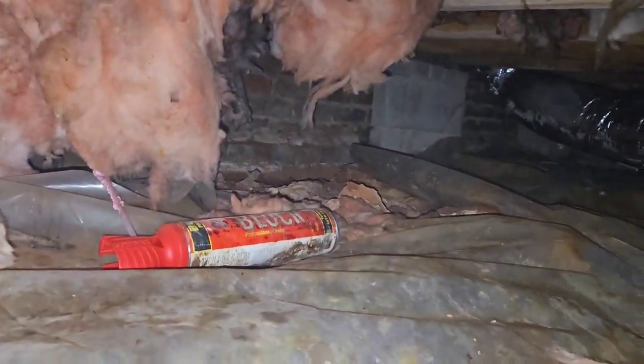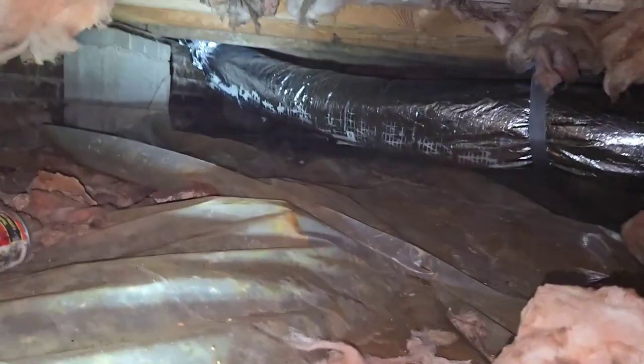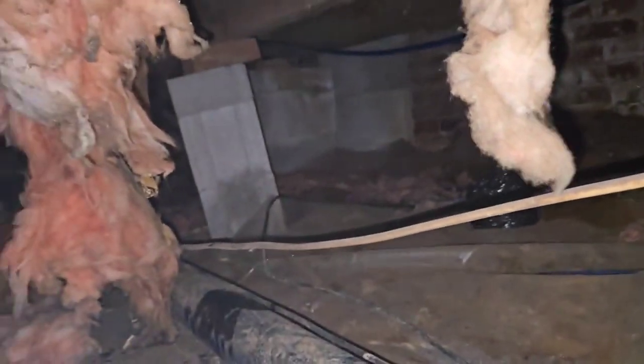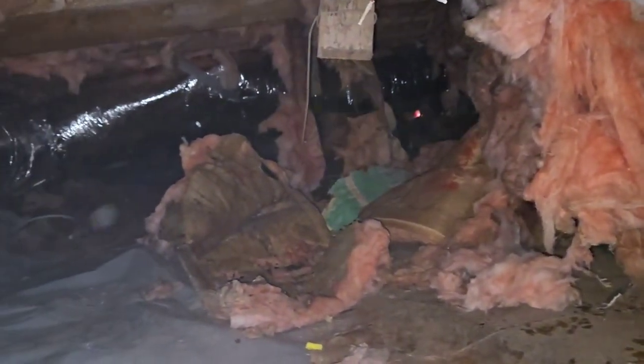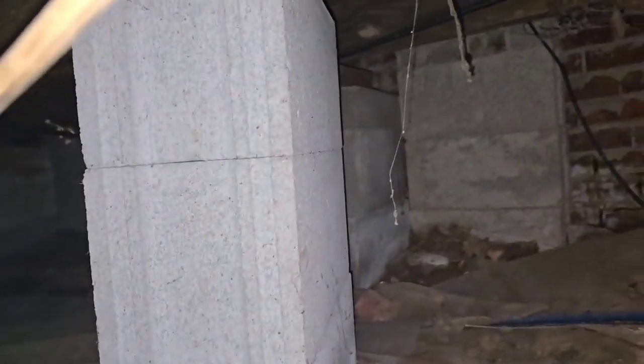But this is what happens. You neglect the crawl space or whatever the case may be. You don't have somebody check up on it. And then this is what happens through time. This is the other side of the crawl space. Got wires hanging down.